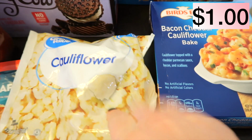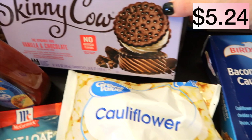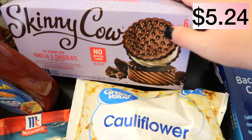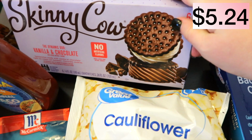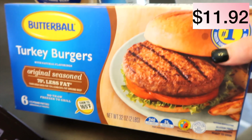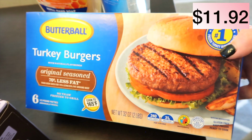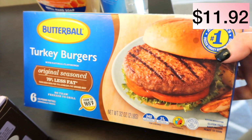And then I got some cauliflower just to sprinkle some fat-free cheese on the top of it one day. Skinny Cow, I got the pack with the vanilla and the chocolate ice creams in them. These are my favorite. I have not been able to find these burgers in months. I was so happy to see they had them. They're expensive.